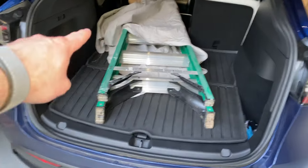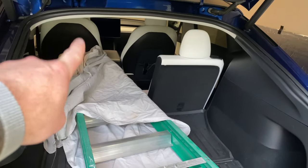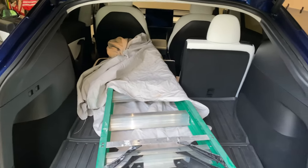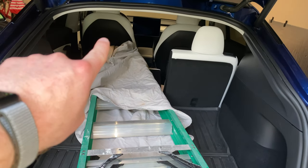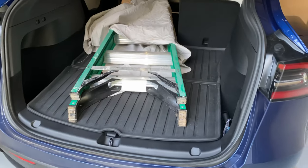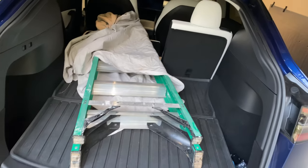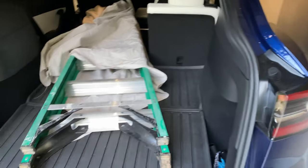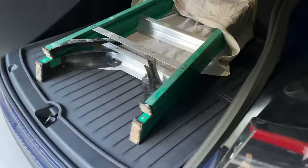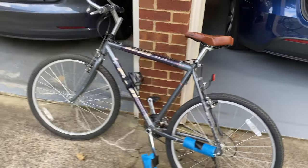So in the Model Y, much easier to put in there. I did not have to adjust my front seat at all from the normal driving position. So it just slid right in there. I think it's because of the more upright seat there that makes it a lot easier to fit in there, but fit in there, no problem. 3 passengers and a 6-foot step ladder. Should close, no problem. Yep, piece of cake. Next up is the bicycle.